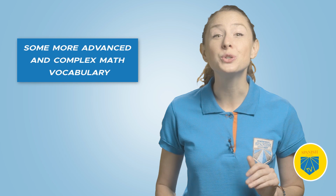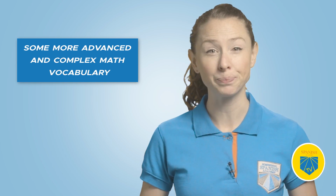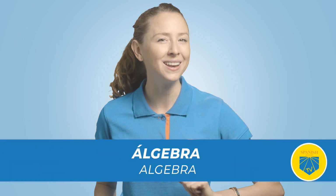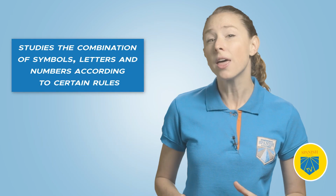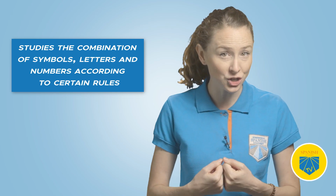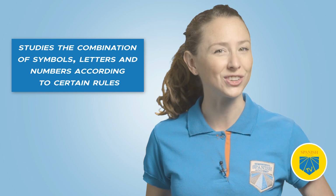Let's move on to some more advanced and complex math vocabulary. We're moving over to el álgebra, algebra, the branch of math that studies the combination of symbols, letters, and numbers according to certain rules. Let's examine useful algebra math vocabulary in Spanish for you to use.